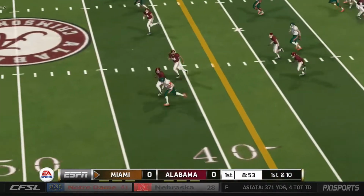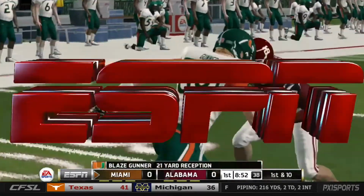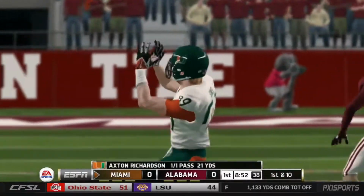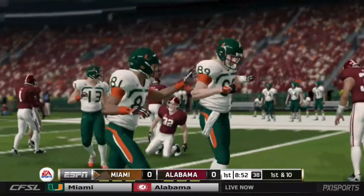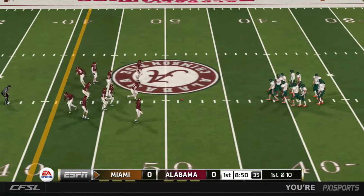Richardson going to pass quickly over to the left, and he's got Blaze Gunner, who picks up 21. And that's how quick Blaze Gunner is. Runs on that slant route, cuts inside real quick, then cuts it directly upfield. The speed that Gunner has, we've seen it in kick returns, and we've seen it in the passing game. Axton Richardson going to try to make use of that, looks like, tonight.